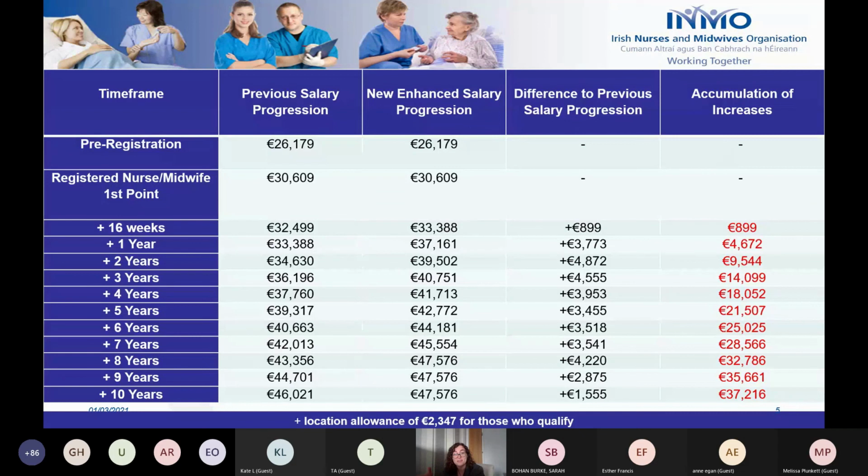And you can see on the right hand side there, it does accumulate over time. So if you do sign the contract, you'll earn much more over the course of your career than you would have otherwise. So after 10 years, you'll have earned an extra over €37,000. It's a huge amount of money that's on the table there for you, just to be aware of it.